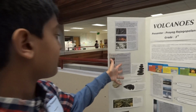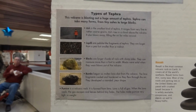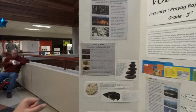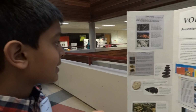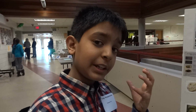There are 5 types of tephra. Ash is the smallest kind of tephra. It ranges from very fine to rather coarse grains. They rise in clouds above the volcano. It fills the air for miles around. Blocks are larger chunks of rock with sharp sides. They can measure more than a foot in width. Blocks were solid when they were blown out of the volcano.